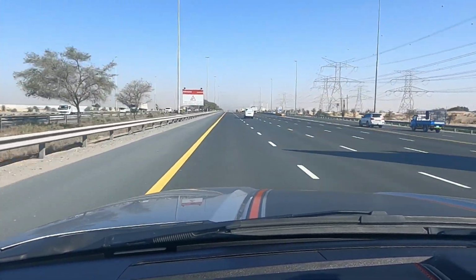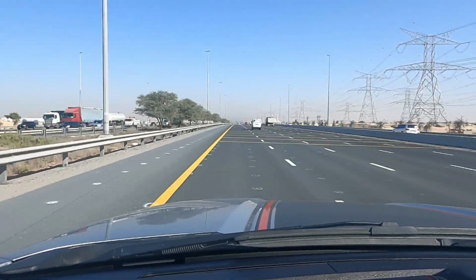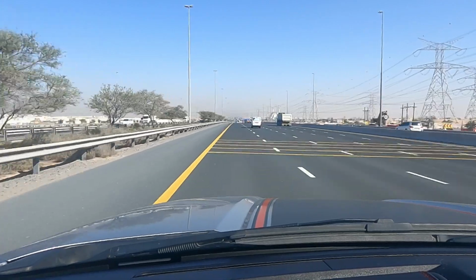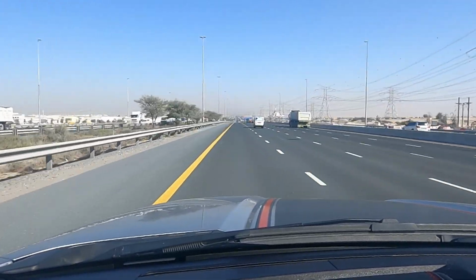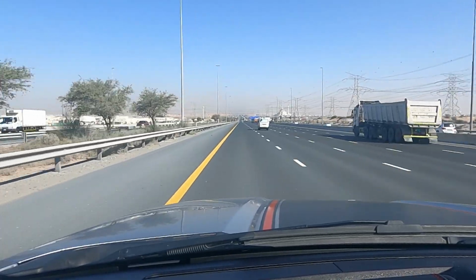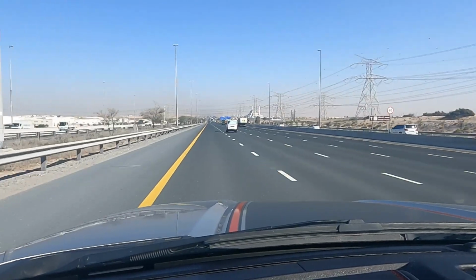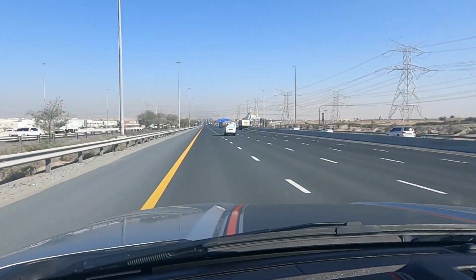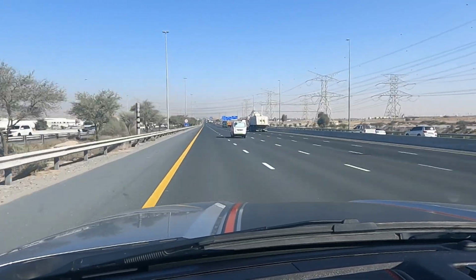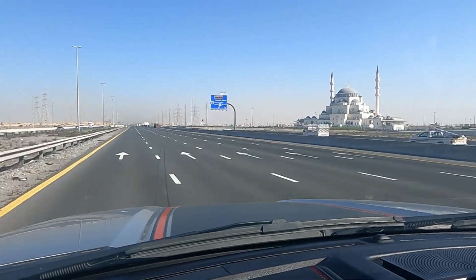So here we are. Mum and I are on the way to Fujairah, going through the mountains today. We're now on the 611 heading towards the north, towards Ras Al Khaimah, and then shortly we'll be turning right. In the distance there's the second largest mosque in the United Arab Emirates. We just built that mosque. It's the second biggest one next to the one in Abu Dhabi.